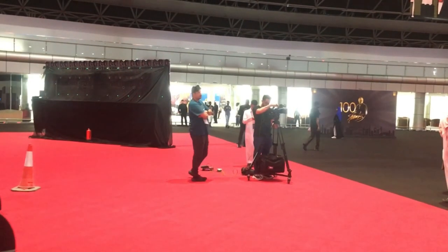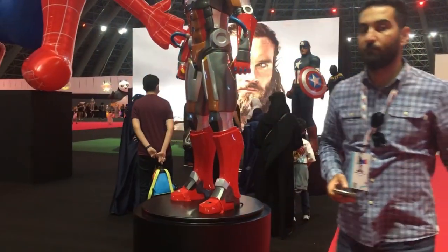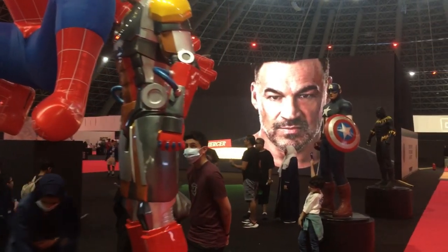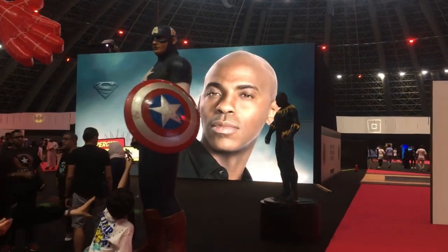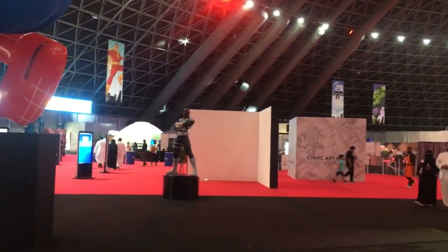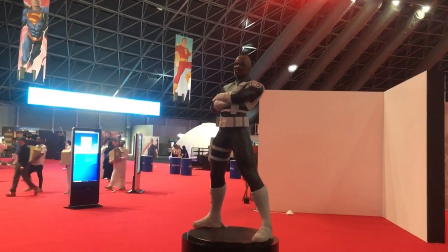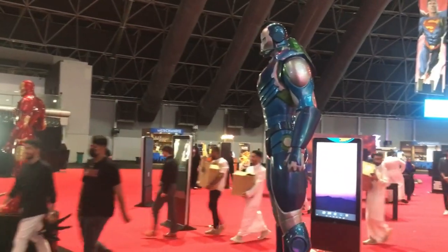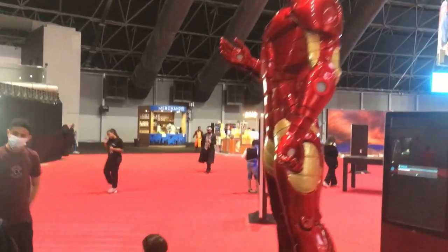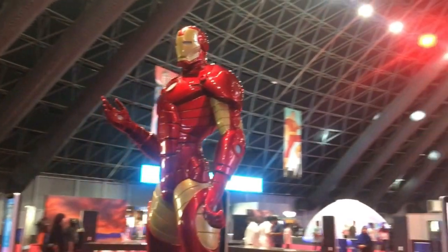This is like the first batch of guests that you're looking at. These are the statues: Iron Man, Captain America, Black Panther, and then there's Nick Fury. And then their Iron Man stealth armor, and this one, the classic red and yellow, but I don't think that's Mark One.